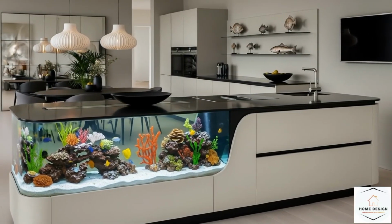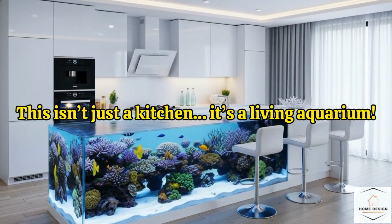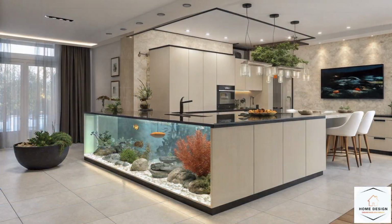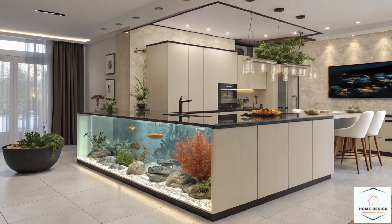What if your kitchen island wasn't just a counter, but a living, moving, underwater world? We're showing you 50+ breathtaking aquarium kitchen island designs, each one better than the last. So don't blink, don't skip, and definitely stay till the end.